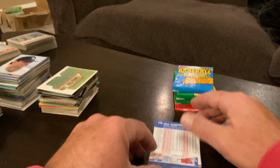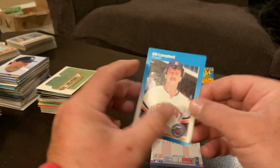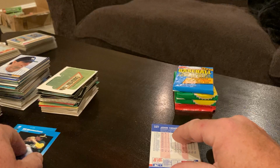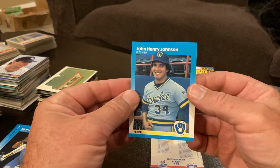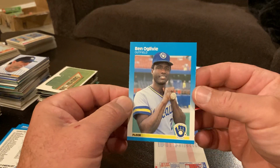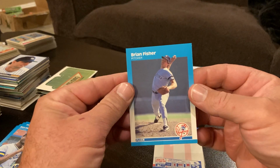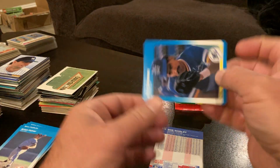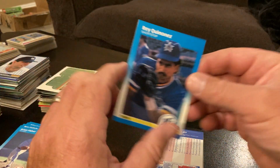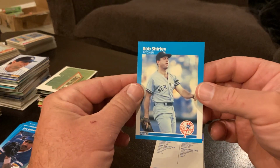So let's see. Be optimistic here. Bill Campbell. Bill Mooneyham. John Henry Johnson. Checklist. Ben Ogilvie. I like Ogilvie. Brian Fisher. I always pull Quinones cards. Look at that. That's an intense stare. Bob Shirley.